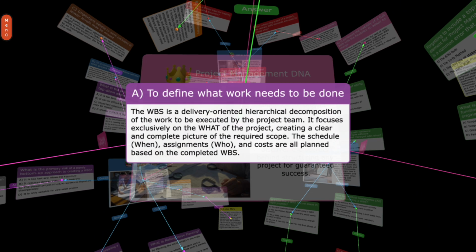A. To define what work needs to be done. The WBS is a delivery-oriented hierarchical decomposition of the work to be executed by the project team. It focuses exclusively on the what of the project, creating a clear and complete picture of the required scope. The schedule (when), assignments (who), and costs are all planned based on the completed WBS.